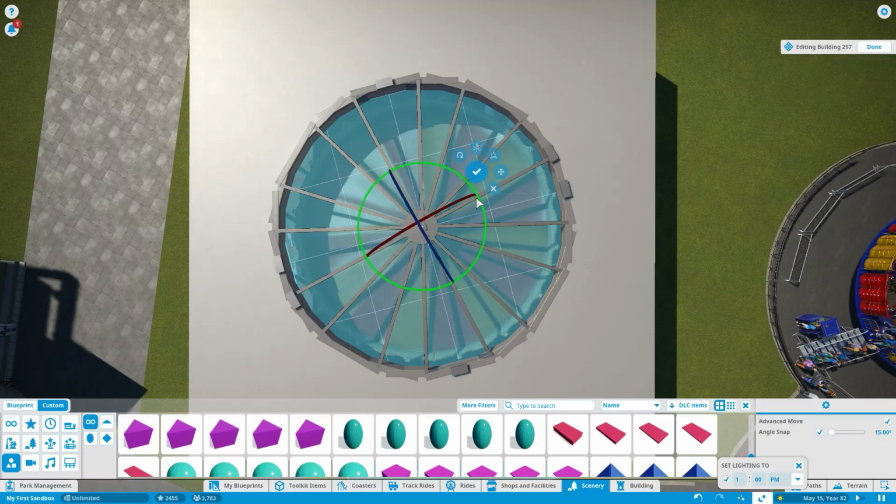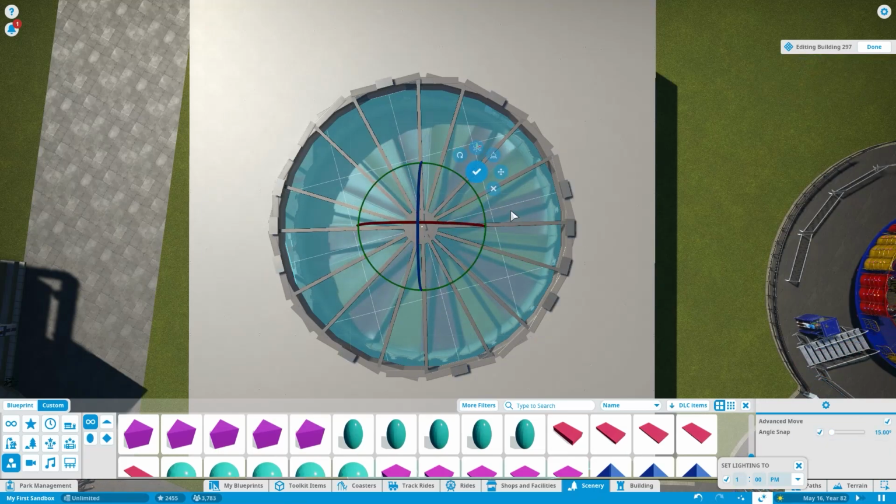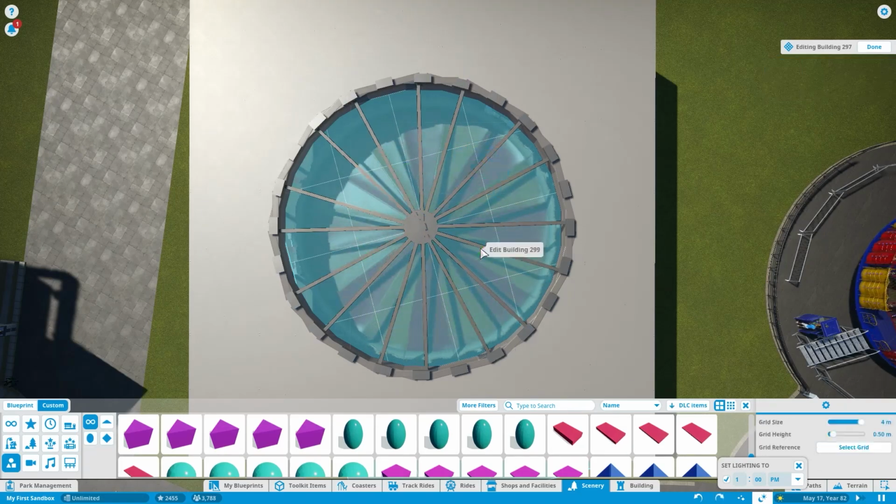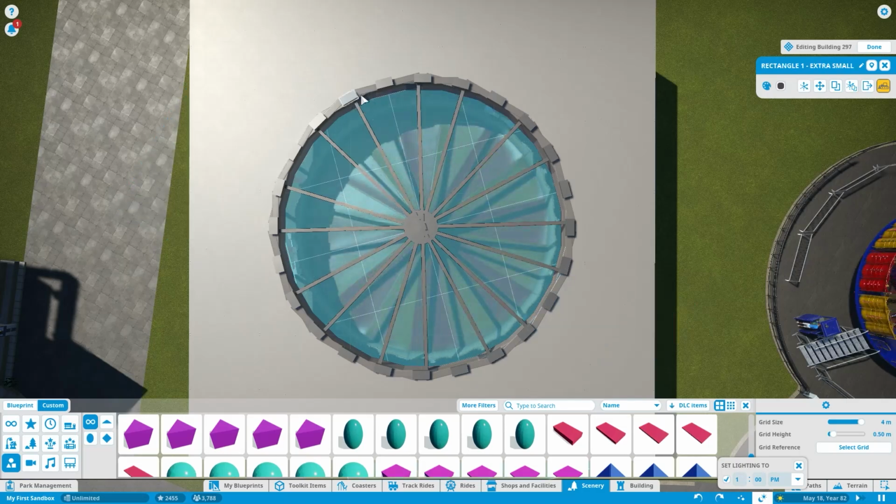I love that look from above too. How great is that? That's just awesome sauce right there. And again, this is all what it looks like in real life.